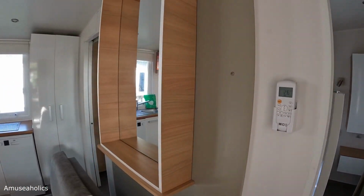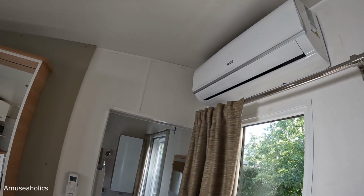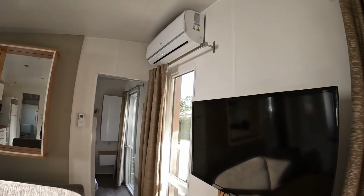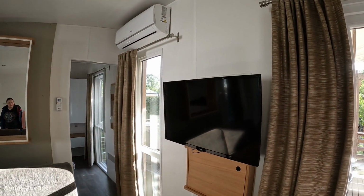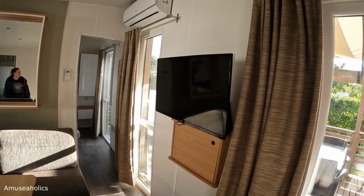Yeah, so it's looking pretty nice. There's also air conditioning, which is handy if it's too hot or too cold. And a sensible sized television, which is right by the seating area, so you can sit and watch some TV on an evening.